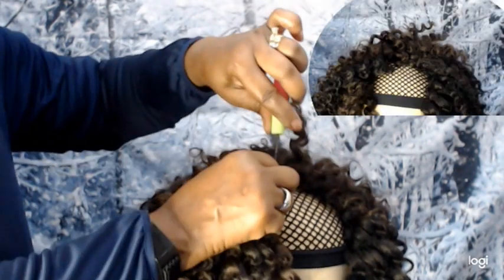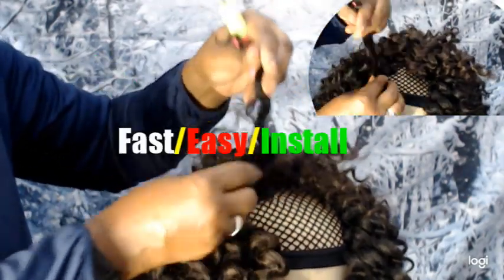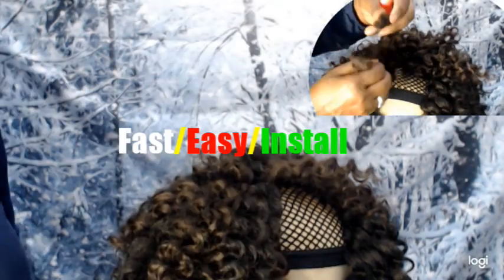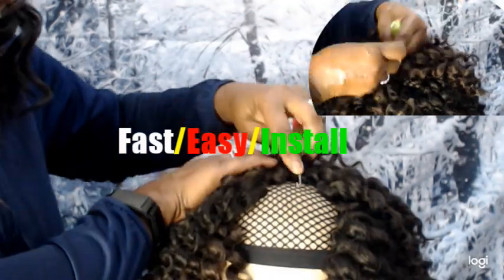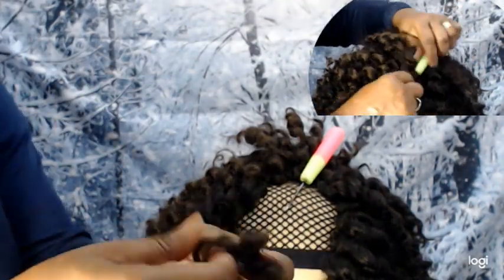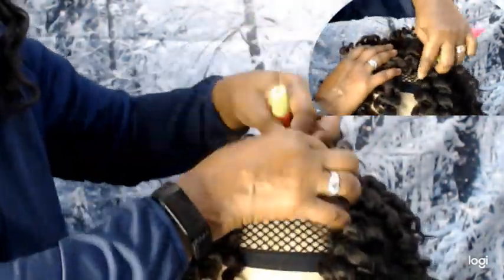The hair is super soft and easy to work with, easy on your hands. Just loop once, pull through once. You don't even really have to knot it unless you want that little extra security. This installation only takes an hour to an hour and a half to complete.